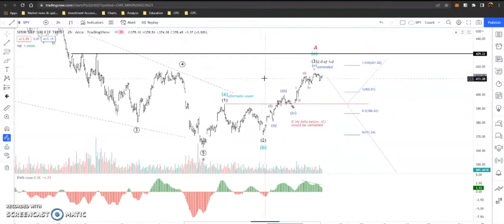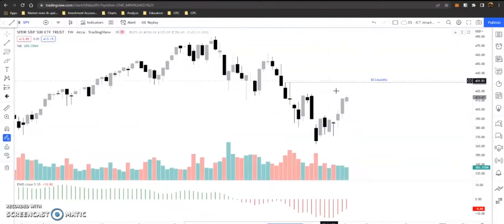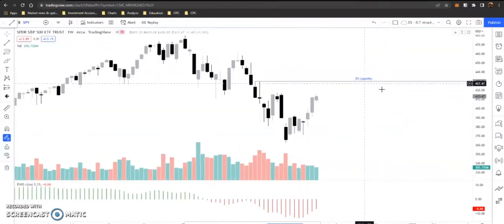But apart from that, I wanted to take a look at the candles on the weekly as well. On the weekly here, again, decline, high volume, incline, low volume, standard action. I have my buy side liquidity up here, which means usually where there's buy stops.